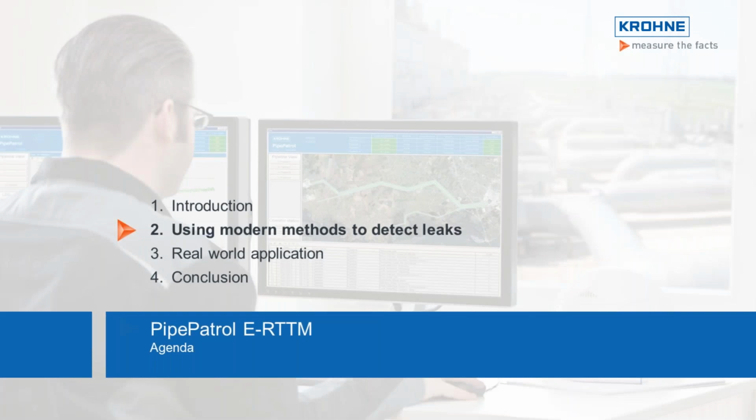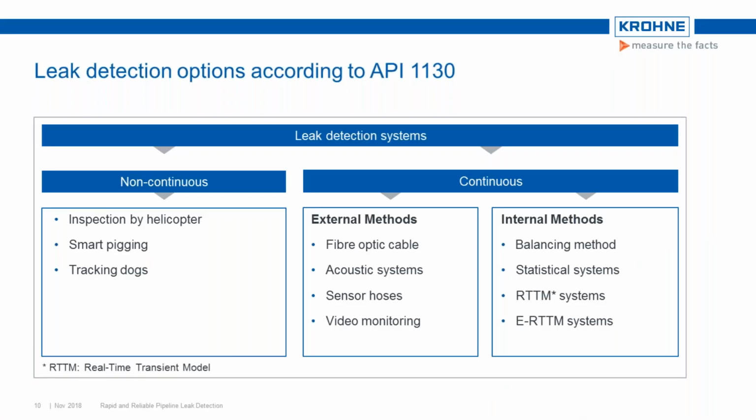So we now come to the second topic. Which modern leak detection systems are available on the market to detect leaks? API 1130 gives us the possibility to categorize leak detection systems. On the one hand, we find the non-continuously working systems. These may be, for example, inspection by helicopter, smart pigging with an intelligent tool, or even tracking dogs. We, however, want to focus on the continuously working systems, so systems which monitor your pipeline 24 hours a day, 365 days a year.